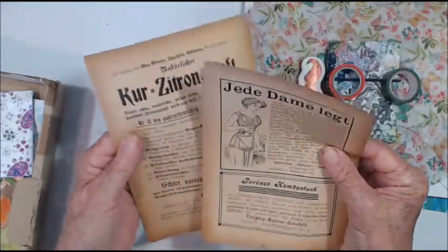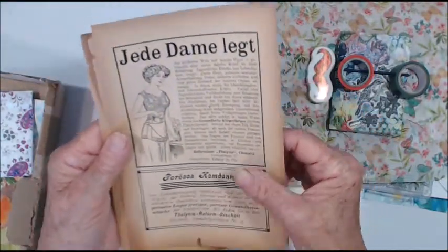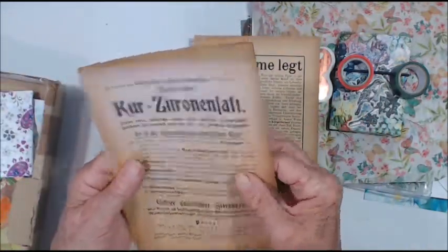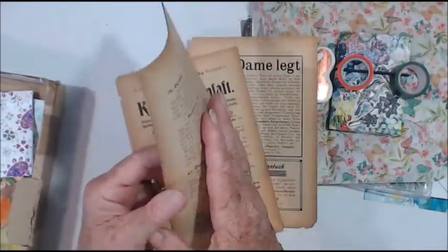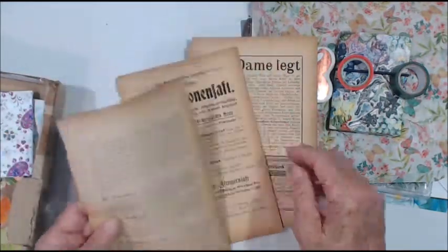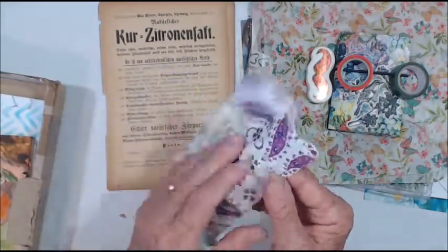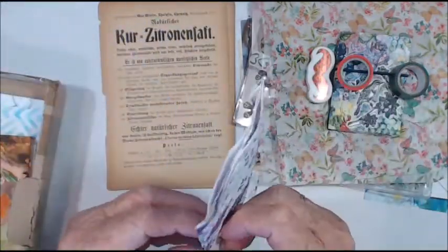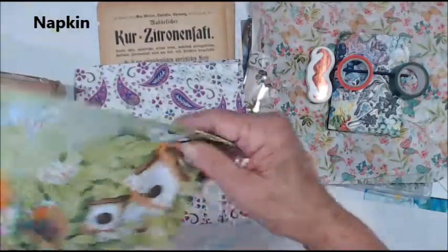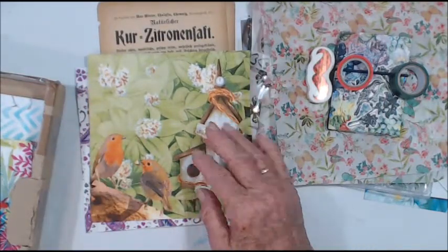Oh, look at this. Oh, that is just, the computer doesn't show up how the colour of this is just so, oh, fabulous. Oh, I'm a bit scared to, don't want to rip them. They're so delicate. Oh, this is so cool. Thank you so much. Oh, they're just fabulous. Oh, Paisley, tissue. Oh, that's lovely. Birds. Oh, that's fabulous.